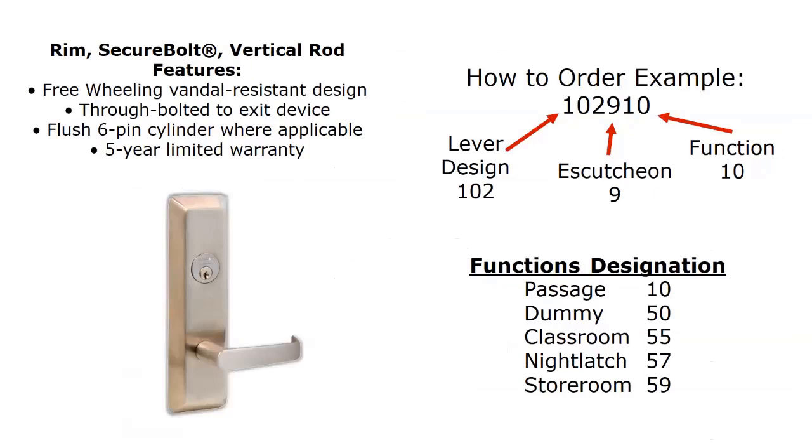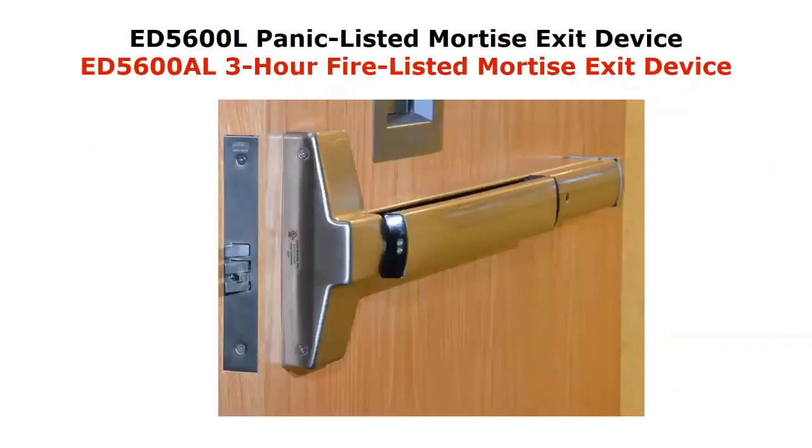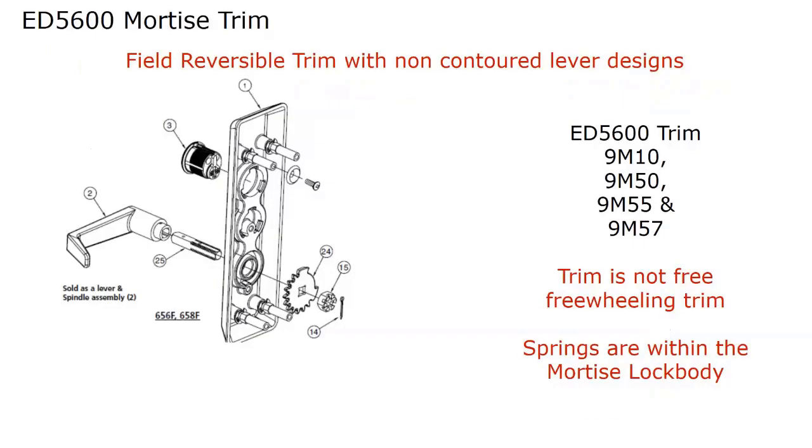Okay, I went through so far the rim exit devices, the surface vertical rod, and the concealed vertical rod. All 3 of these exit devices use the same external trim, and that's why I've separated the Mortise lock exit device. The Mortise lock exit device is available panic and fire rated, but it uses different trim, and that's why I separated out the 2. It still uses the 900 series trim, but it's a different design inside of it.